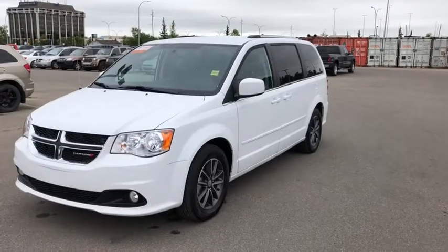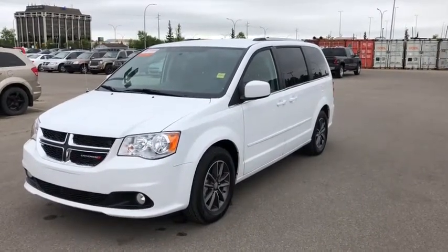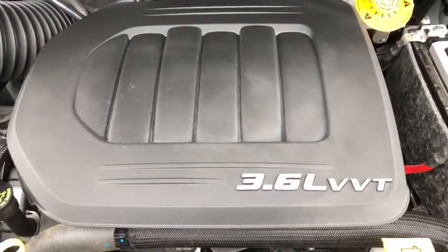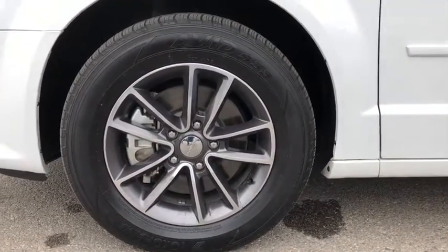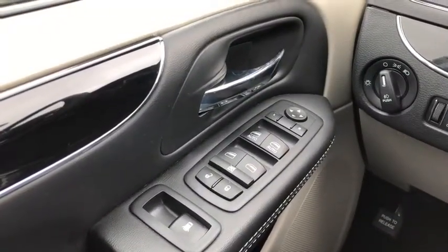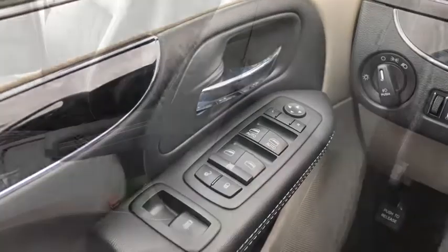the 2017 Dodge Grand Caravan SXT in bright white. Grand Caravan comes with a 3.6 liter V6 engine. It rides on 17-inch Yokohama tires with excellent tread. On the driver's side door, it comes with power mirrors, power locks, and power windows.